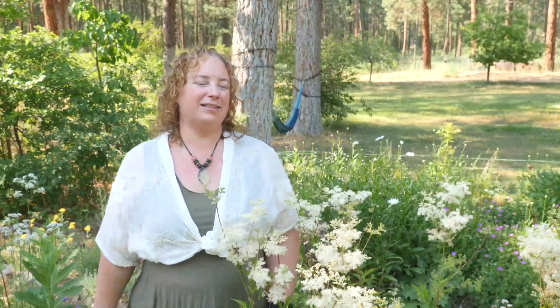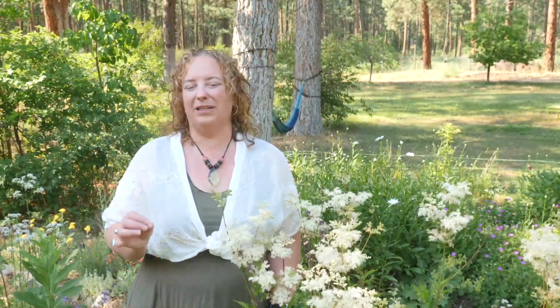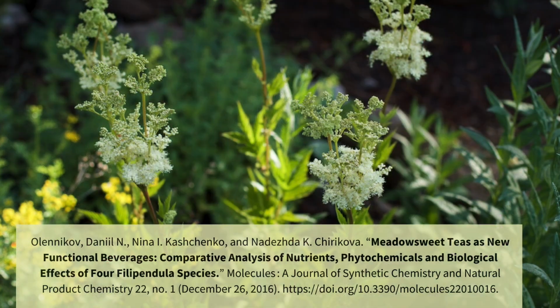Meadowsweet, when taken as a hot tea, is a relaxing diaphoretic herb. It promotes circulation and opens the pores to let the heat out of the body. It's especially indicated when someone has a higher fever or feels hot but isn't sweating. A study to determine the benefits of meadowsweet as a functional beverage found that it's high in polysaccharides known to modulate the immune system. This gives us another reason to rely on meadowsweet during times of an upper respiratory infection.